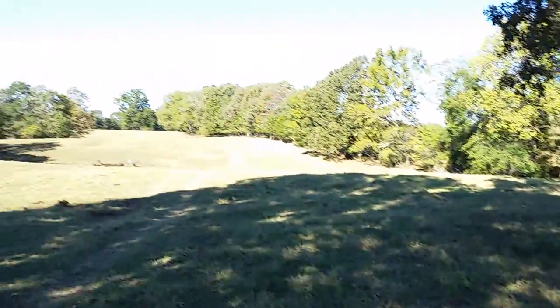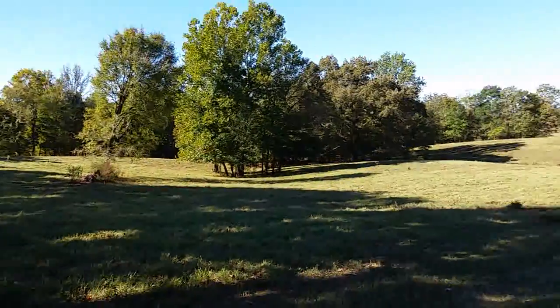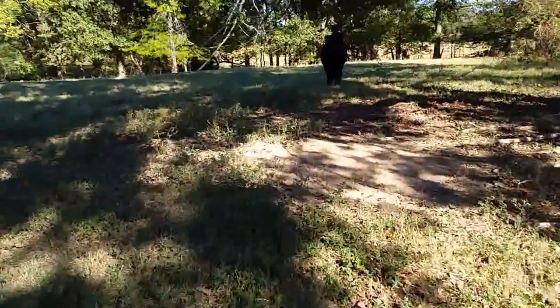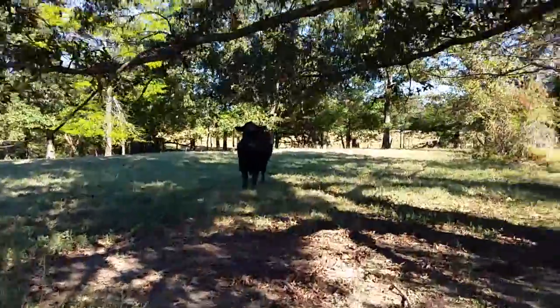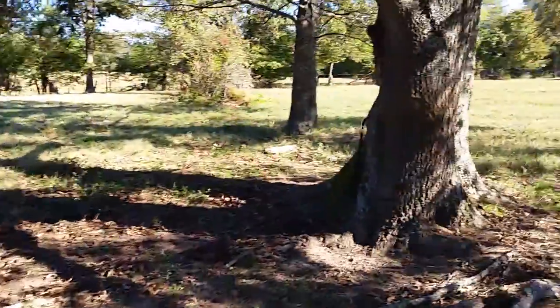But this is just awesome land. Look at all this. It was so cool out here. And this land has a lot of history. See, I'm being stared at right there by a big old cow. Look at that big old thing. Trying to figure out what I'm doing here, but check this out.